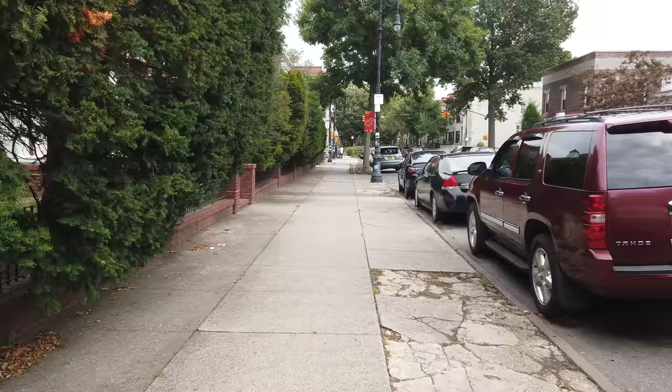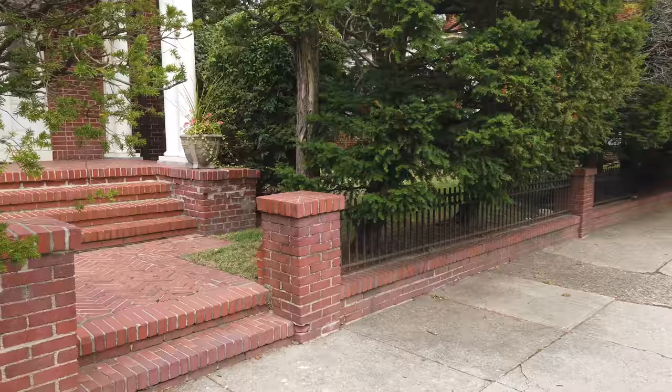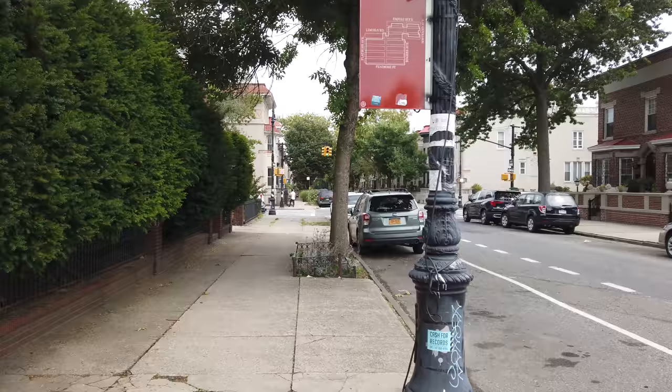So this might be the old Lefferts Manor or something, because there's no way that there will be a house this grand just in the middle of the block like this without it meaning something. You see? Prospect Lefferts Gardens Historic District.